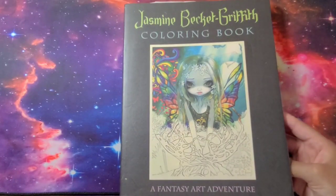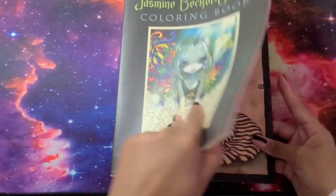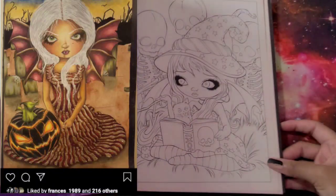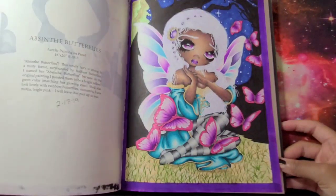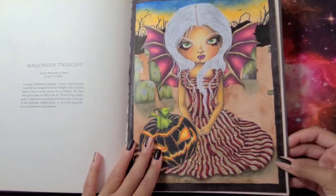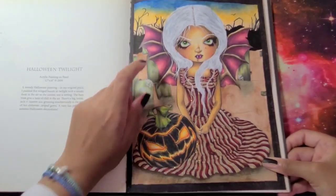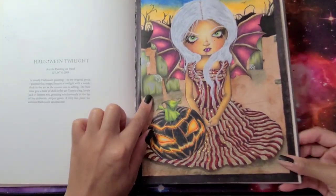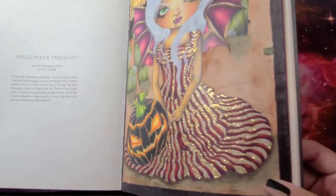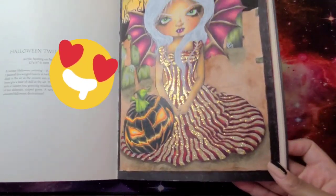Okay, so in Jasmine Becket-Griffith's coloring book, A Fantasy Art Adventure, which is her first book, this one was one of my most popular ones, and I don't think I named her or anything, or did I write down when I did it? No. But I did enjoy coloring this one, and I used Super Tips as a base for her wings, and I went over with pencil, and I really like this wing color. And I like how my tombstones came out. I love her hair, her skin. I used Artezas, I distinctly remember. And her dress is just the best to look at because it's so Stickles and glittery.